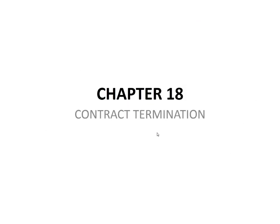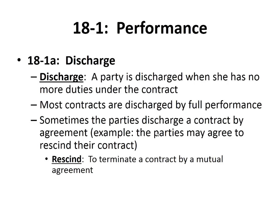Now, Chapter 18, we begin our discussion of contract termination. So when we talk about discharge, we're talking about a party being discharged when she has no more duties under the contract. Most contracts are discharged by full performance. Both parties have done what they said they would do. They're both discharged from the contract.